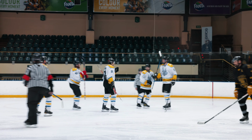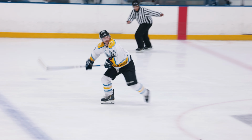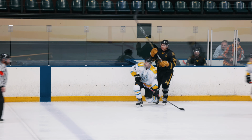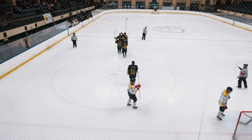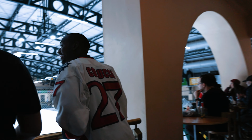And the Friendship League Pros get on the board with the advantage of the 5-on-3. We've got a 1-goal game here now. Cape Town comes out hot at the start of the third period. It is now a 3-1 game. Friendship League is making this thing interesting. We are back within 1, 8 minutes left in the third period.